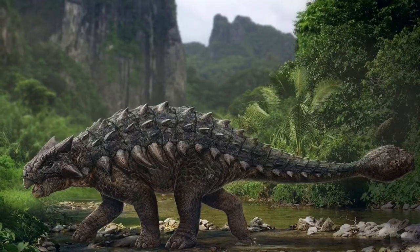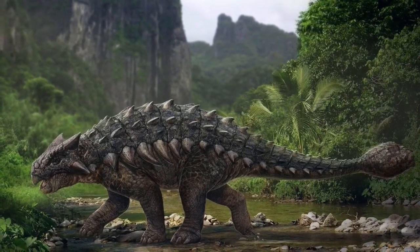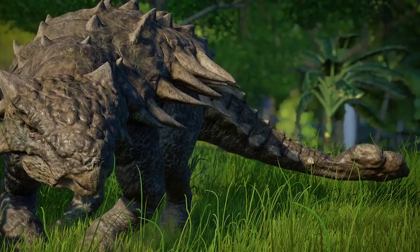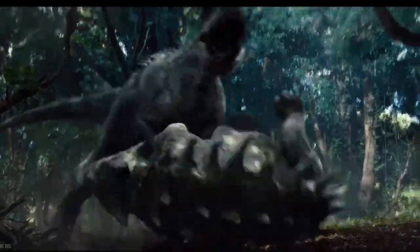This made it hard for apex predators like the T-Rex to actually dig into the Ankylosaurus, as the armor helped protect it. The only way a predator could possibly kill it was mainly through puncturing its belly.